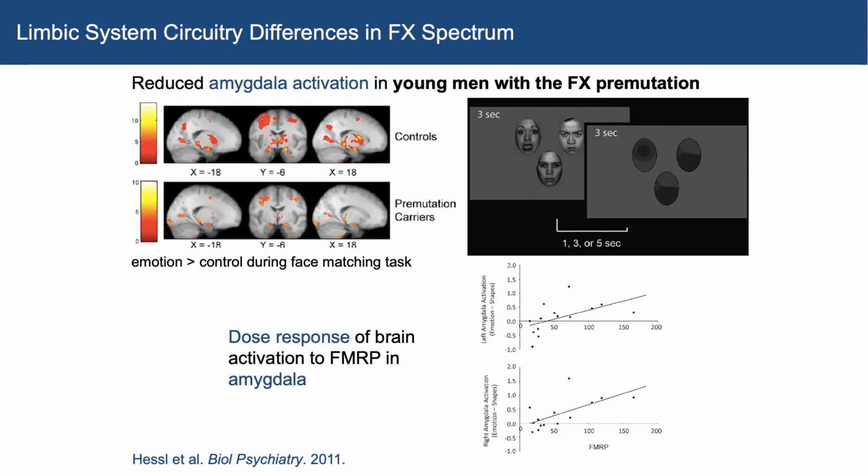We also see some limbic circuitry differences in the Fragile X spectrum when we looked at amygdala activation in men with the Fragile X premutation. This is work that David and I did early on, when we were looking at our limbic studies, as we called them, in younger men with the premutation, long before they were expected to develop symptoms of FXTAS.